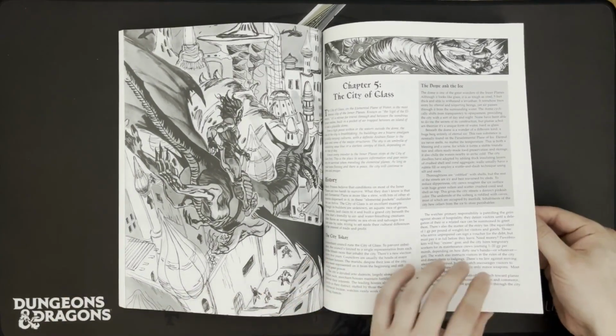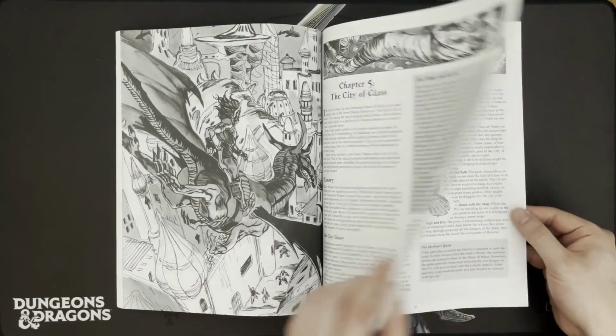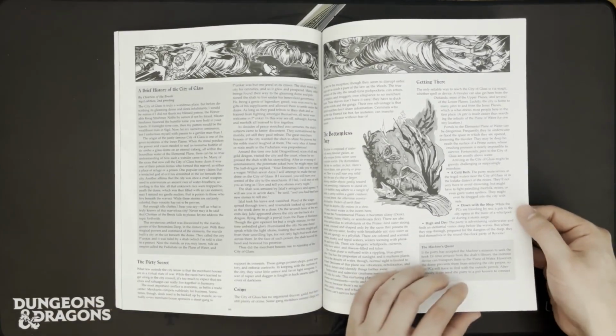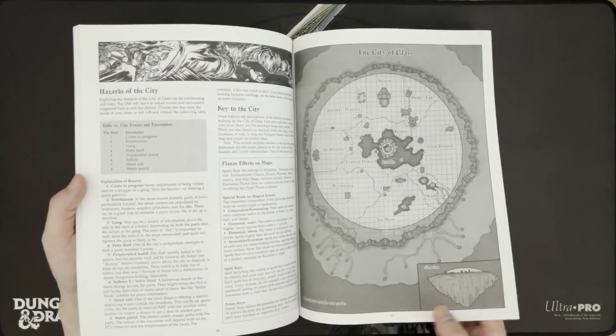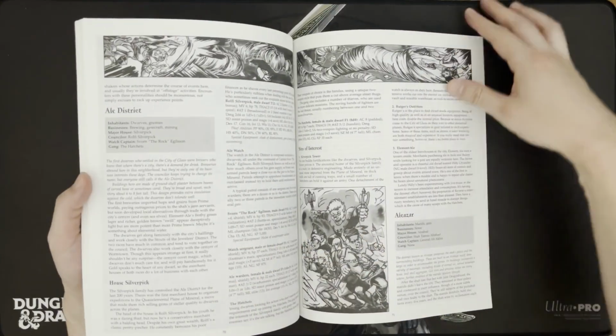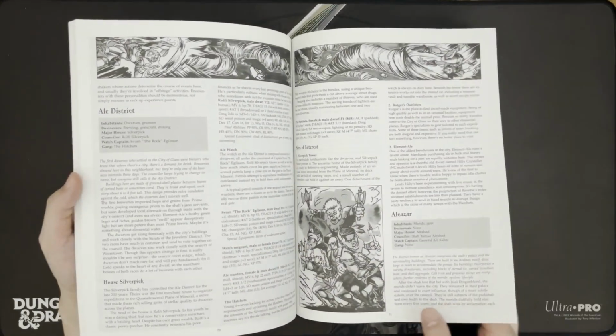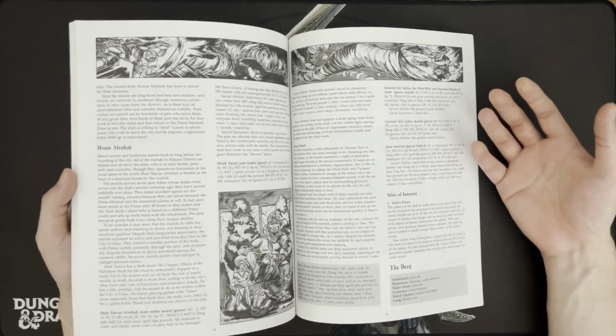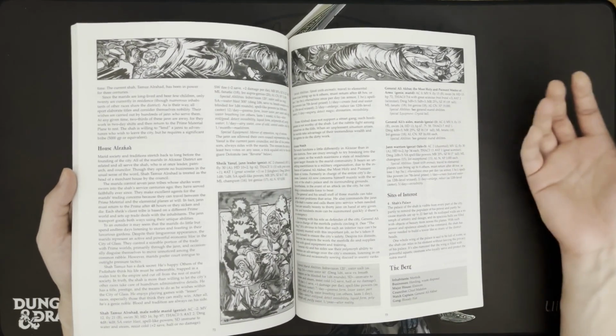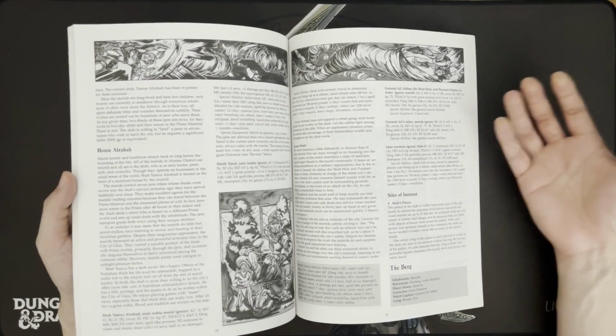And the final chapter is the City of Glass. This is a large city situated in the plane of water. We have a full-page map and artwork for the city. The City of Glass is also known as Sigil of the Elements, implying that it's a bit of a central hub when it comes to the inner planes, as it's been compared to the City of Doors, Sigil, being that Sigil is the nexus of the multiverse.